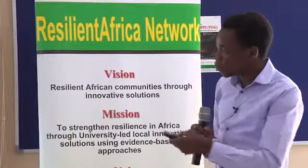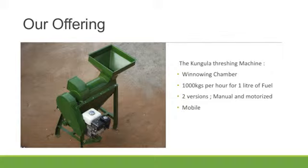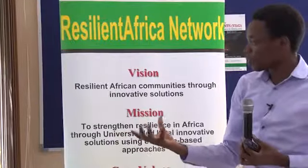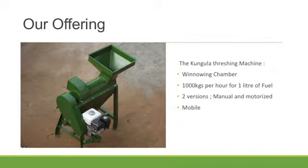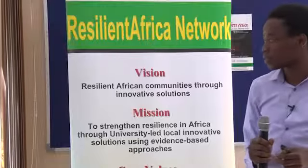And this is what we try to offer. This is the Kungula machine as we have designed it for the past six months, and we have incorporated a winnowing chamber. What the winnowing chamber does is it removes all the chaff and dust, so by the time you get your maize at the bottom, it's ready to bag. Within it, we have put a sieve that takes out all the cobs, and we have attained an efficiency of about 97% for the chaff and dust, and for cobs, almost 100%.